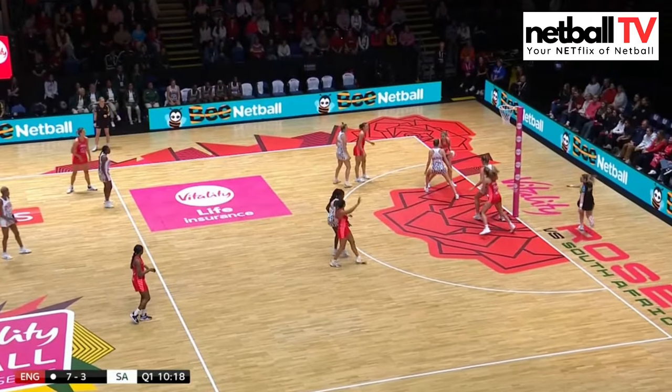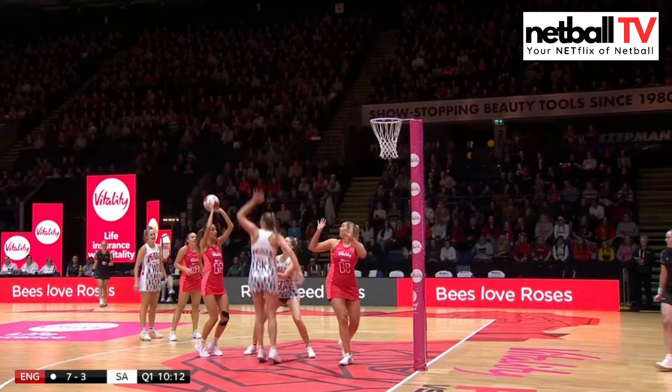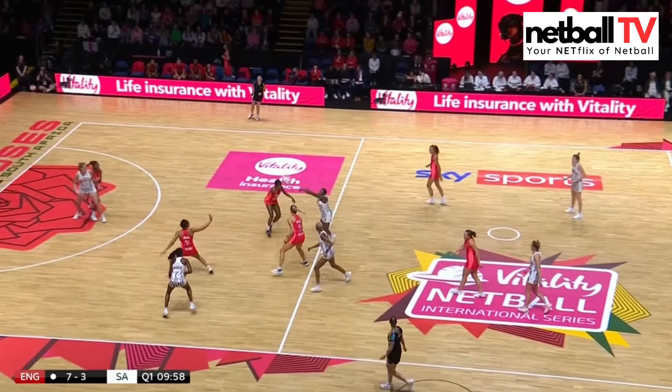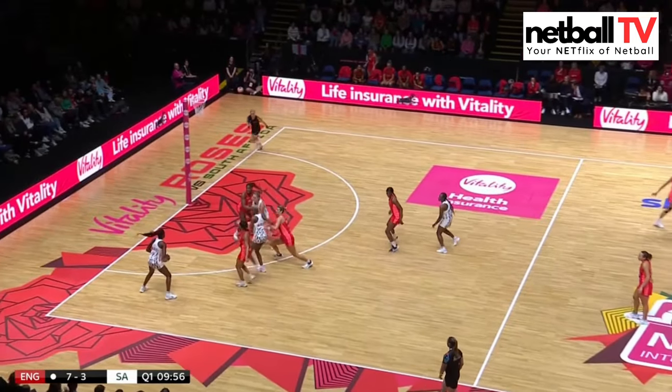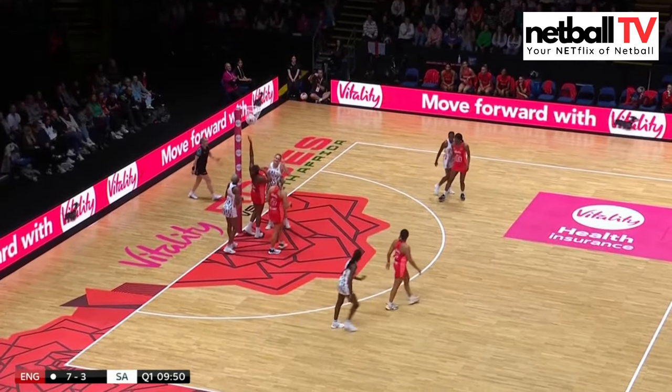Oh, lovely 1-2 to Cardwell, but she's too far out, so she'll put it out. Berry Neal going from long range. Oh, great tip there from Nicholas Smith. So South Africa get an advantage. Good hands there by Nketsa. Oh, lovely vision, straight into Stroucke under the post.